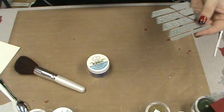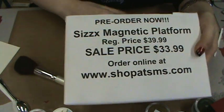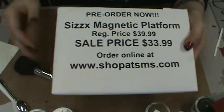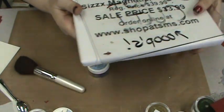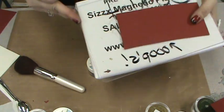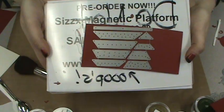When you use them, if you can, you are going to want to get the new magnetic platform from Sizzix. They're on pre-order. We won't have them until September, but you want to get one of these, because once you start using it, it is incredible. So I've got my plate, I've got my paper, I've got my die. Look at that. Everything stays.